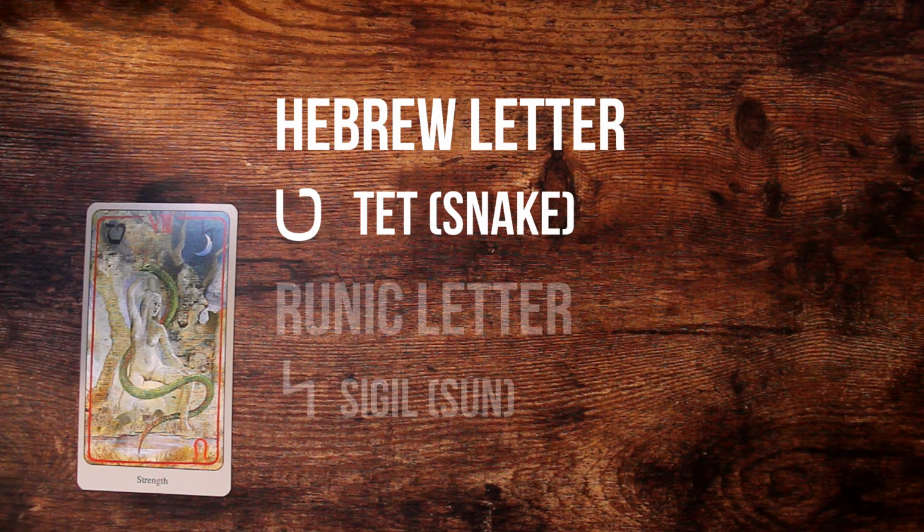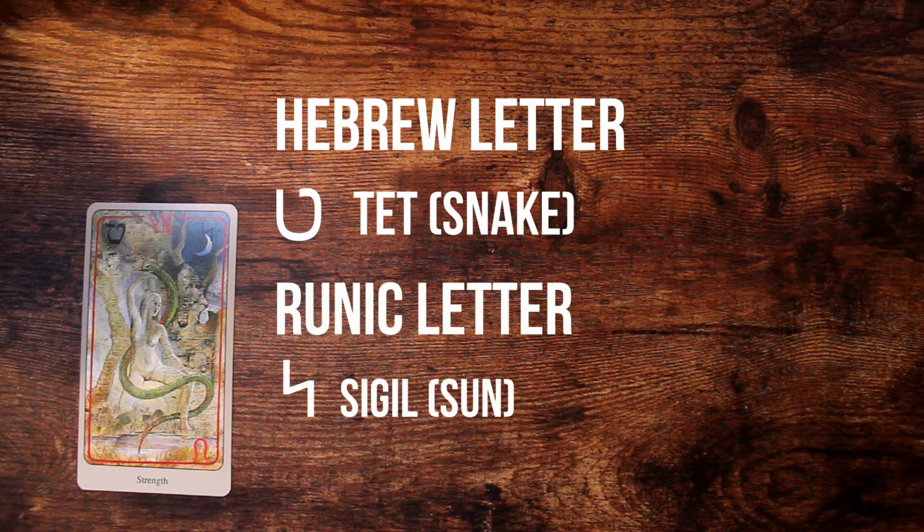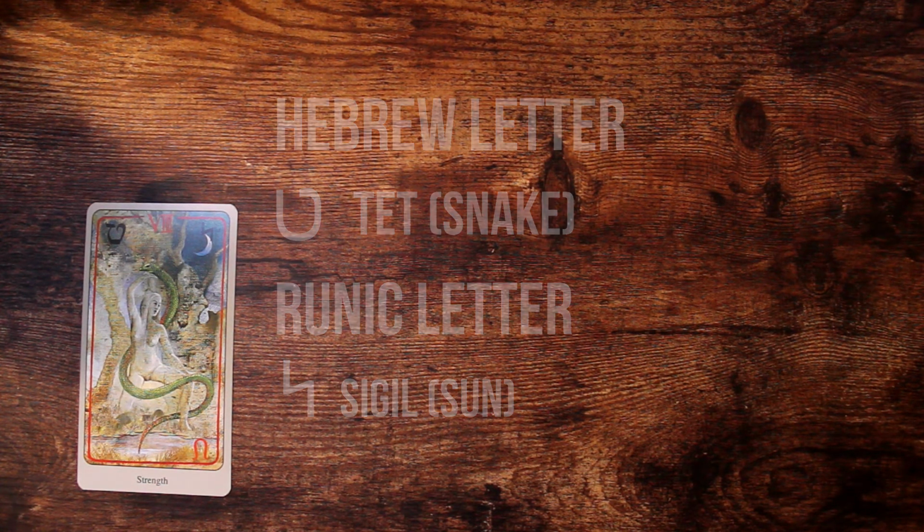The runic symbol here is the younger Futhark symbol for sigil, which is a solar symbol. This lines up with the astrological symbol Leo, which is ruled by the sun. Strength is also a transformative card, which is a solar principle.